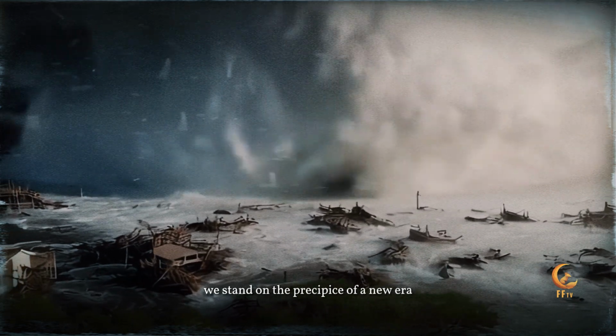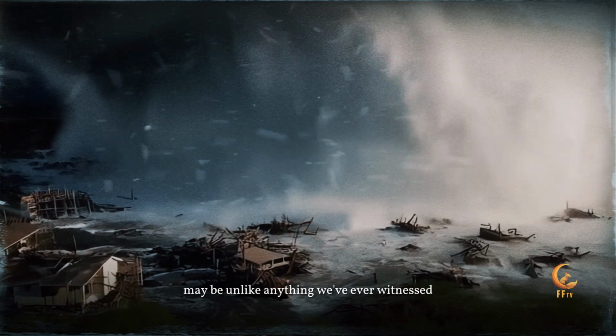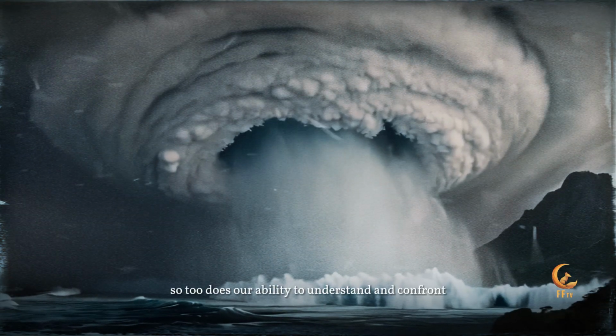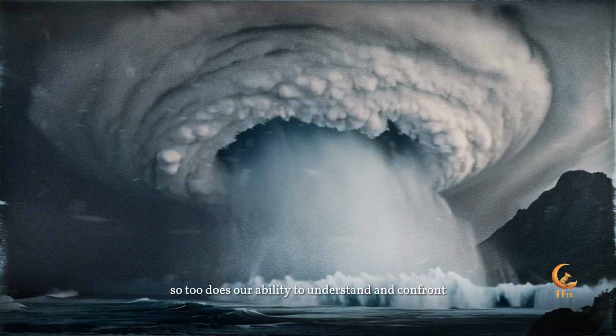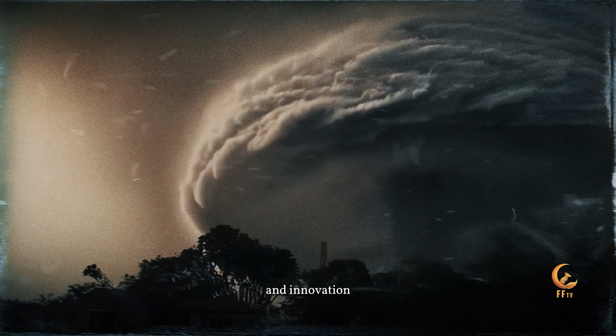We stand on the precipice of a new era, an era in which the hurricanes of tomorrow may be unlike anything we've ever witnessed. But as our world changes, so too does our ability to understand and confront these mighty storms through the relentless pursuit of knowledge and innovation.